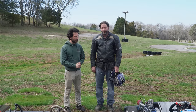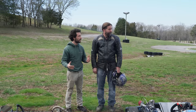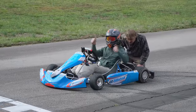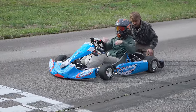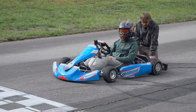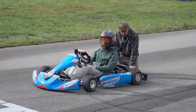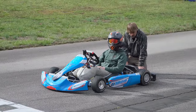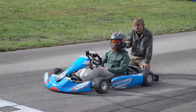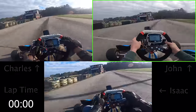Okay, so we gotta figure out how many laps we're doing, what kind of timing we're doing. We'll see you at the start line. All right, so John is first on the Tillotson go-kart. Charles is going to be second. I'm going to be third. And we're going to be doing this on three different go-karts, but we're starting off with the Tillotson. And the lowest time wins out of three laps each. Are you ready, sir? I'm ready. Fire him up, Charles.